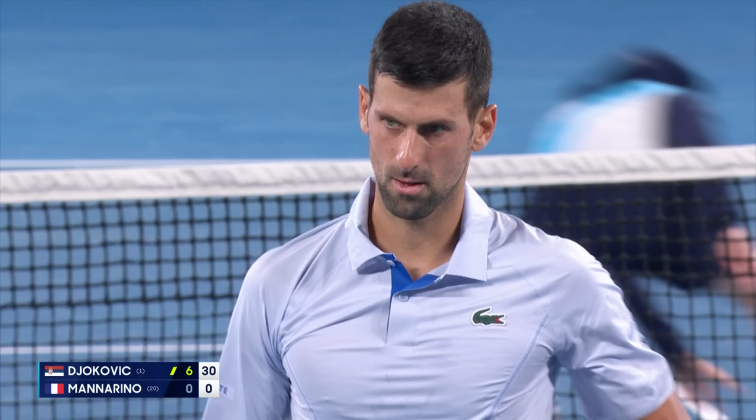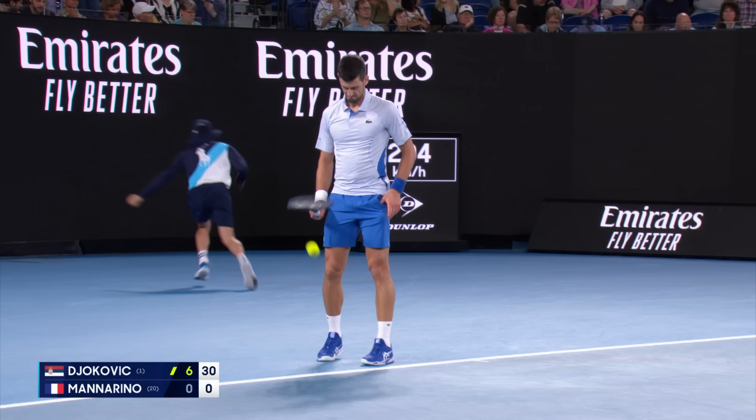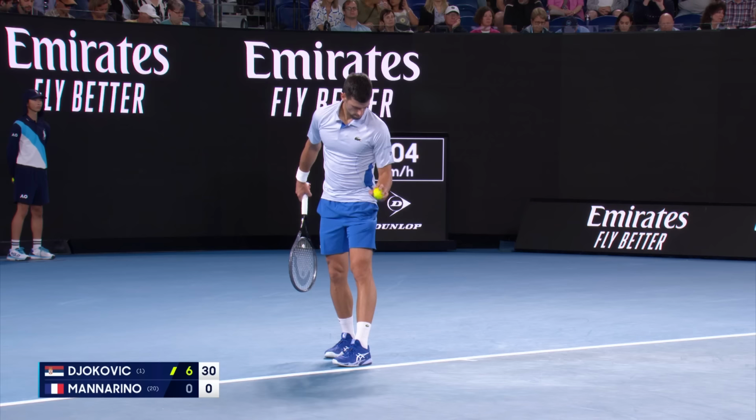But I kind of agree with Fitzy, though. On return, might as well take some chances. If you get a second serve, we know we can take it early. He didn't come in. Go for something. Keep the point short. But you've got to be a little stubborn on your serve to try to hang on.